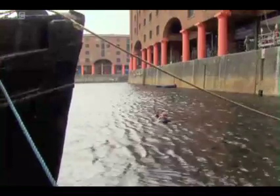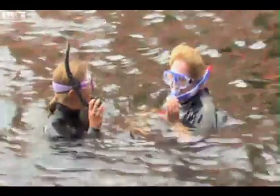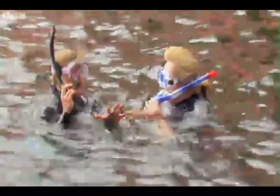Right, you ready for this? Yes. Feeling warm? A bit warmer. It's going to be amazing. And it really is. Every structure under the water has become an artificial reef packed with life.